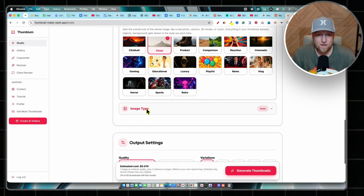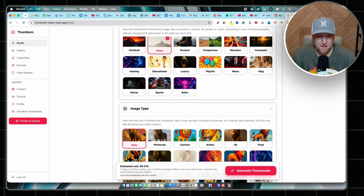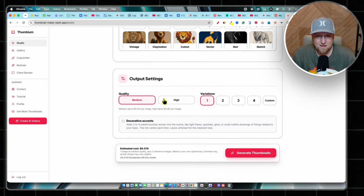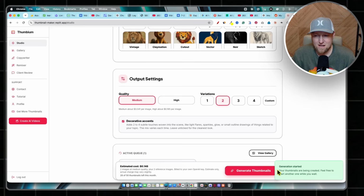And we can go over here to image type. And I'm going to say photo reel on this one. And then there is a medium and a high. I'm going to do 2 variations of medium. And then there's a decorative accents. Why not? Let's add that. So this is going to cost us all but 14 cents. Generate the thumbnails and it's getting started.